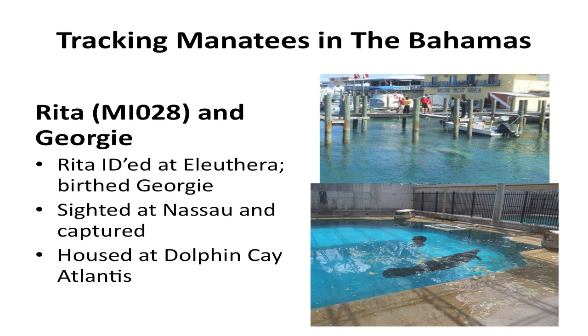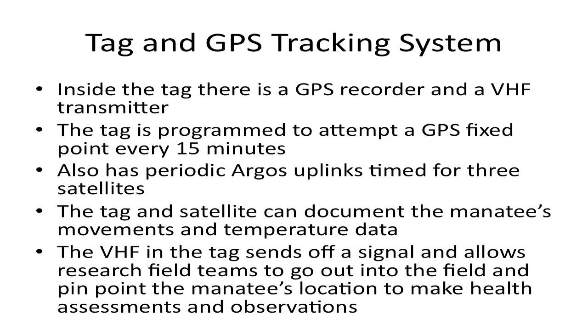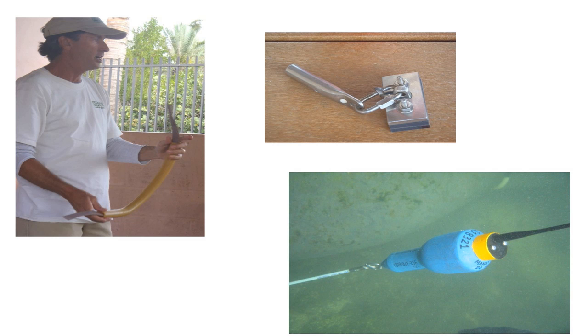Some research was done at Great Harbor Key, and this is where we released the manatees. But during the release, we had to tag them because we wanted to monitor their health to make sure that they were suitable for the wild and that they stayed healthy. So in this photo, you can see Jim Reid. He's one of the biologists in Florida who does a lot of the manatee work.